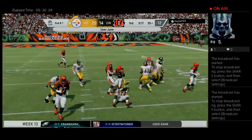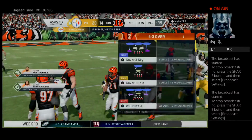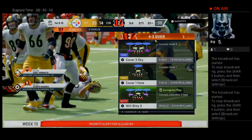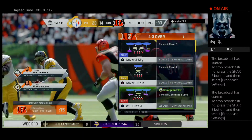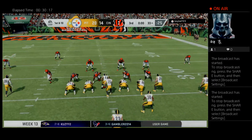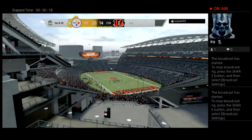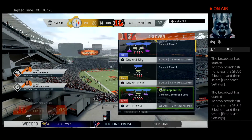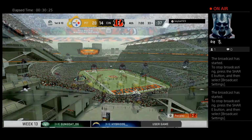A handoff. McCaffrey running right. And he's going to get it down to the 33-yard line here. 2 yards, good enough for a first. At the 33-yard line. A pickup of 2 yards. First down, Steelers. And that is going to do it for this third quarter of action. You're watching the NFL on EA Sports.